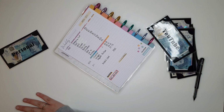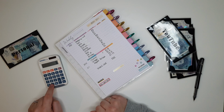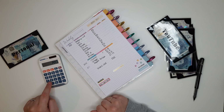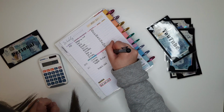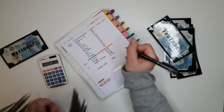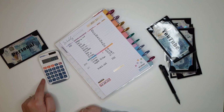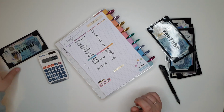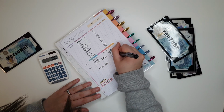Let me just grab my calculator. There we go. And now we can just add up these amounts. So we've got 6.33, add £8.10, oh, there were 2 for the same amount. No, that's wrong. £8.50. That's better. So add £8.50, add £7.75, equals £30.68. So what I'm going to do is put that there, 30.68.